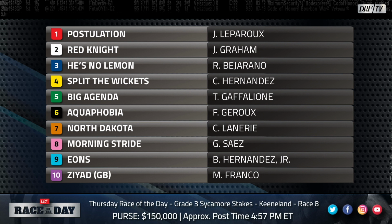Another horse in here, North Dakota for Shug McGaughey, was also in that race. And when all was said and done, Big Agenda was no match for North Dakota that day. North Dakota came from off the pace and sort of easily ran this horse down. At that time, Big Agenda was racing for a 5% trainer. His last 2 starts, he's been transferred to Mike Maker. And as we're used to seeing over and over again, it's led to an improvement for this horse.